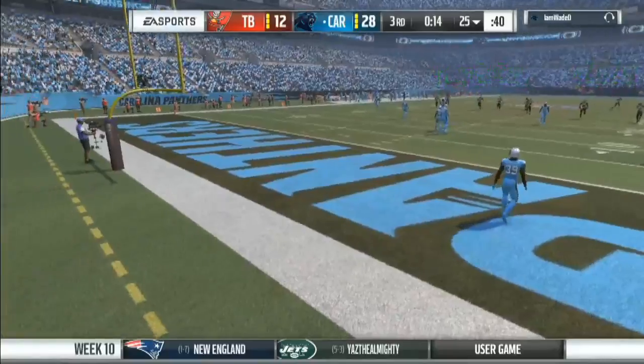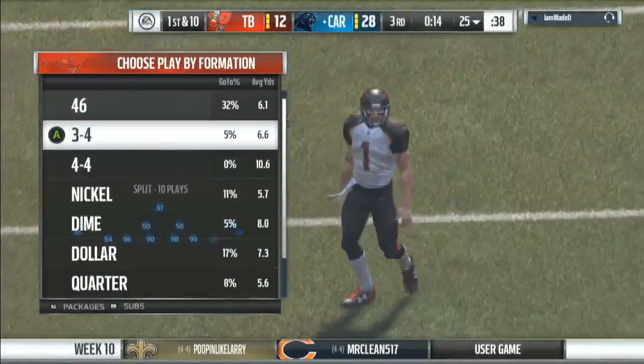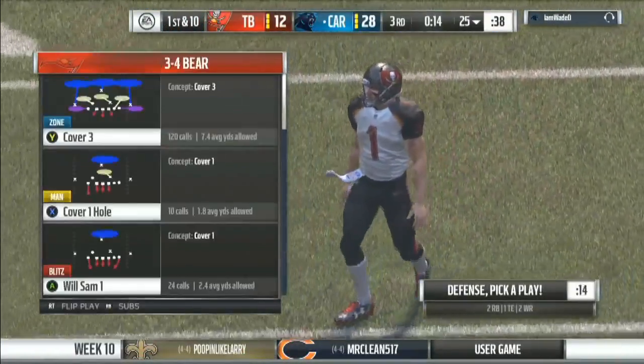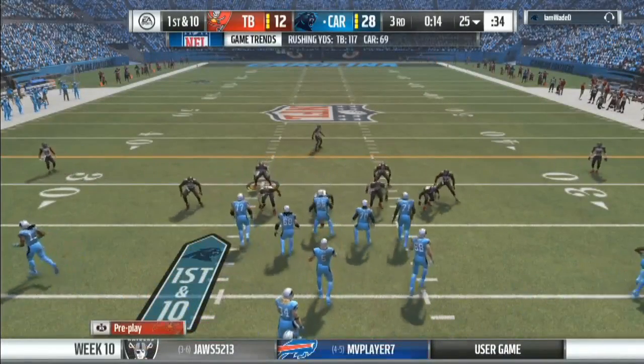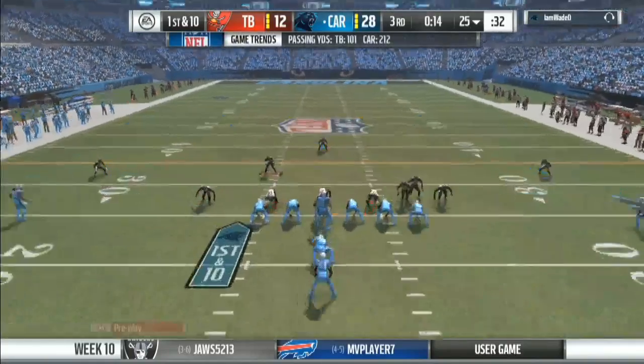And this will not be returnable. It's out of the back of the end zone for a touchback. Carolina getting set to take the field. And that last drive was very, very balanced, pretty methodical. You think they go that route again?